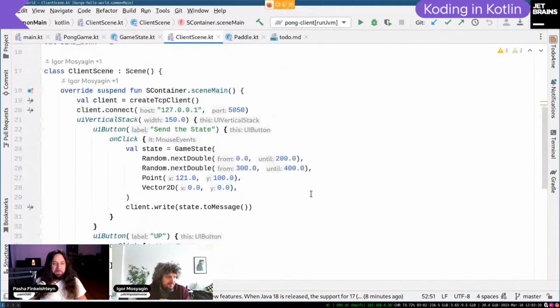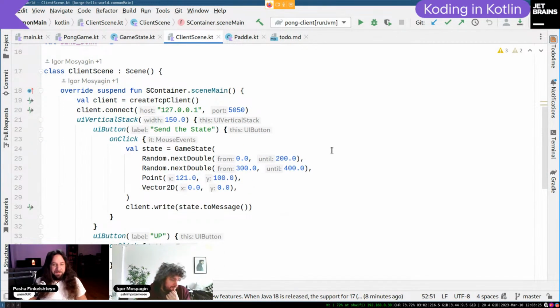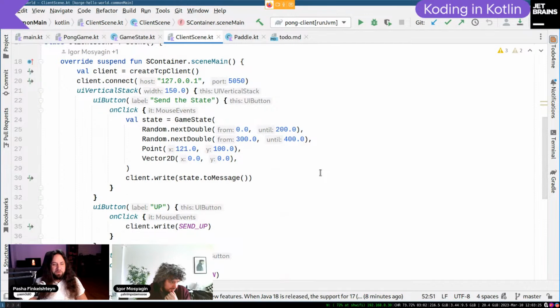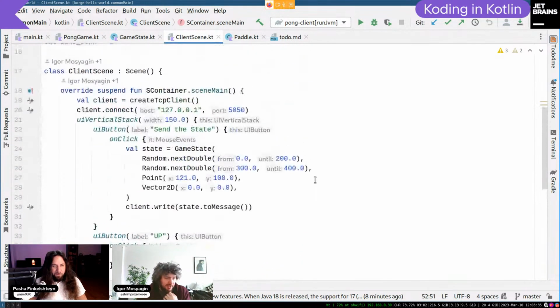Last time we implemented a simplistic client for our Pong game and a server for our Pong game. But now we have this issue that we need to send our state from client to server and from server to client, and we don't know how to do it properly. I would say let's not be smart now, and as usual, start with a very naive implementation, and then see what errors we might encounter.